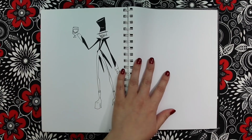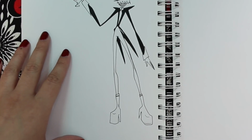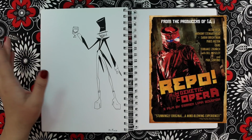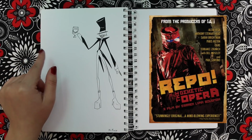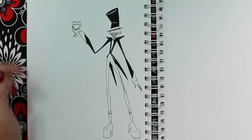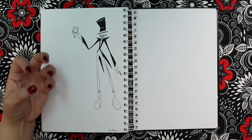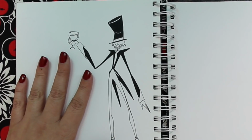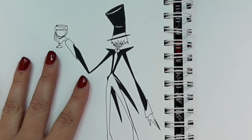So, next page. This next one is called Mr. Margo. When I was in high school, my younger sister and I used to watch this movie called Repo the Genetic Opera. When I first saw the movie, there was a point where I misheard the lyrics and thought that the character's last name was Margo, but it's actually Largo. And so based on that misheard lyric, I developed this character. He's just kind of a creepy guy in platforms and a top hat. He more so encapsulates the feeling that I feel when I watch Repo the Genetic Opera. I very much recommend it. Repo the Genetic Opera is a fantastic thing that exists, and it's really dark and gruesome.